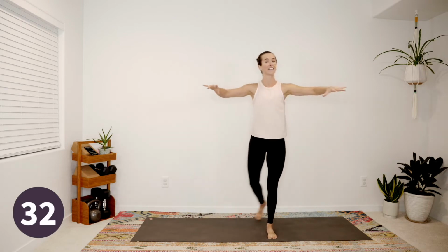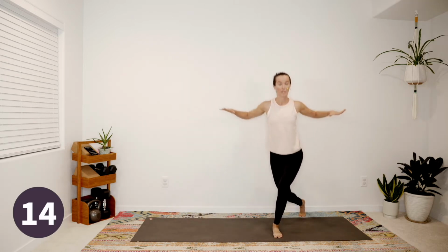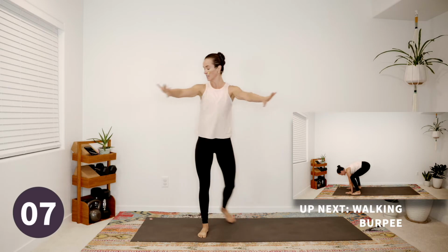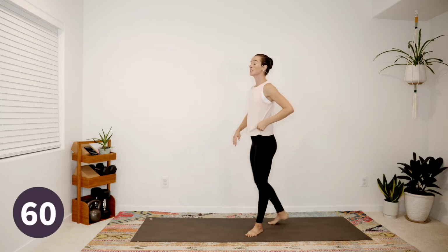So again, high intensity can create a significant, albeit brief, spike in your glucose levels. So if you're in that postprandial window, your post-meal window, it's best to stick with low intensity, steady state work. So checking in with the breath often, making sure you're staying in that very manageable breath zone. We're here for 5, 3, 2, and 1. We're coming now to a walking burpee.